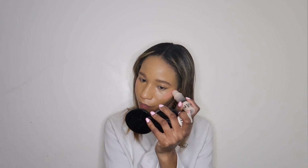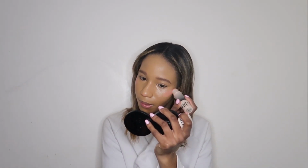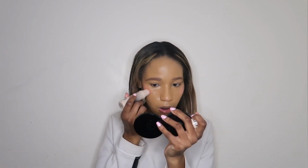So guys, why does my skin get so oily whenever I put on makeup? It's insane. Maybe I'm putting too much moisturizer on my skin. And honestly, this blush is so good. You don't need a lot. I just always go heavy, but literally you can do 1 to 2 swipes and the pigment stays and shows really well.